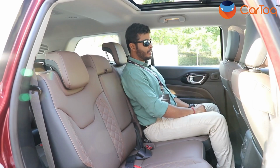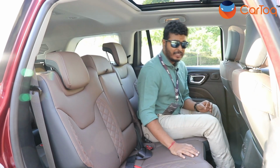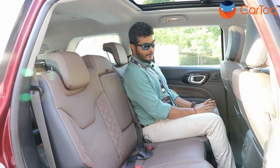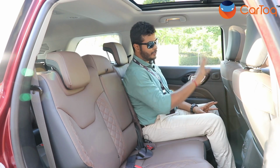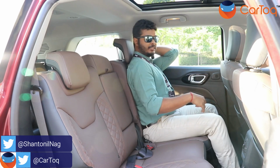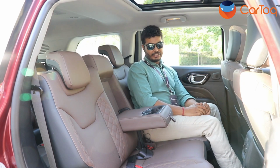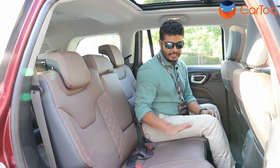Now we are in the middle row seat of the Jeep Meridian. Both the seats get the tumble down feature. However, the problem with that is it makes the seats fixed, so you can't move them forward or to the rear. This is the fixed leg space, the knee room that you are going to get. However, if there is no one sitting in the co-driver seat, you can move it forward to create more space. You can recline this seat in different angles. So this is the minimal position and this is the maximum position, and you also get a central armrest with cup holders. There's ample space for 2 passengers in the middle row.